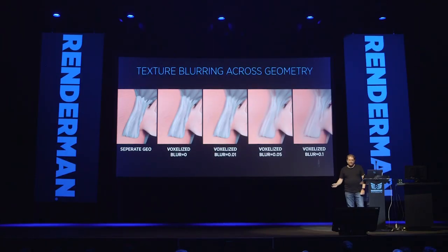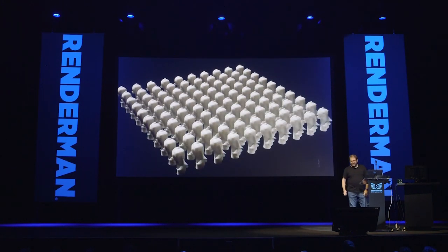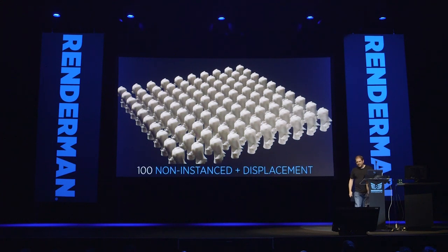The other cool thing is that it lets us blur the textures along the voxel, which is very important because now we can actually blur multiple textures across multiple pieces of geometry. And it scales. So this is about 100 of those heads being generated one frame at a time. They are not instanced, and they are displaced using the new polygon displacement in RenderMan 22.